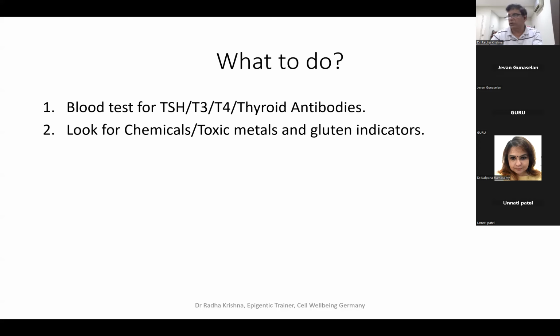If you're going to do a blood test when you see thyroid, iodine especially, please do TSH, T3, T4, and thyroid antibodies. Most of the labs do not do thyroid antibodies. Most of them try to make it a very cheap test. So they only do T3, T4, and some of the labs will do T3, T4 and TSH, but not thyroid antibodies.